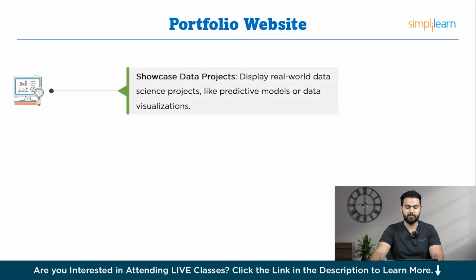So first thing that you should keep in mind is showcase data projects. So display real-world data science projects like predictive models or data visualizations. For example, if you developed a model to forecast stock prices, you can include the code, results, and visualizations.